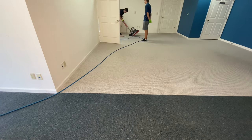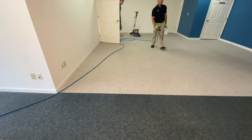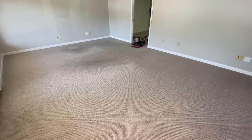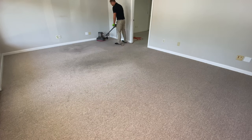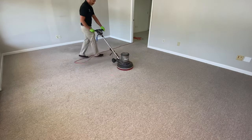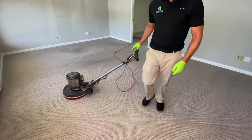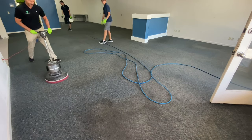And what you can see Cole doing now is setting up our 175 floor machine. You may have seen us use this tool in one of our previous videos for either wood floor cleaning or vinyl composition strip and wax. This tool is also obviously able to be used on carpet, as you see here with a red pad. And we use this oftentimes in a commercial setting where we have commercial glue down carpet with no pad, as it's oftentimes, for a closed loop fiber, a better way to agitate than the counter rotating brush machine.